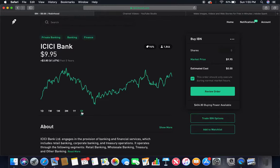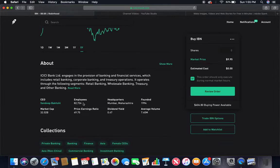Okay, the 5-year, let's look at that. Pretty much peaked about $11.22 coming out of a bear market. Market price, $9.95.